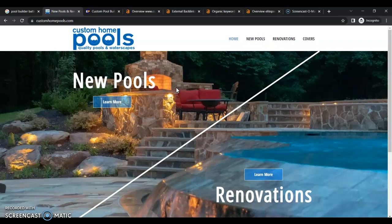Google has something called crawlers, which are like little robots that will go and index every single one of these pages, going through the content to find the keywords so that they can put your website in front of the customers.